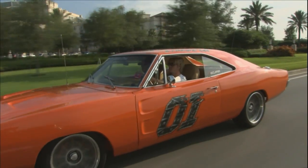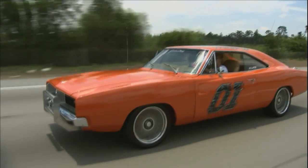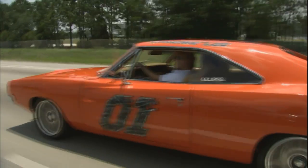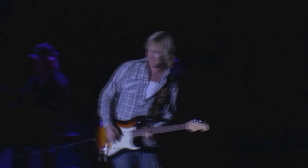He's a star who likes a fast car. The man is a MOPAR guy who's always had a soft spot for those classic Chargers. And now he plans on taking one of those rides to a whole new level. It's actually one of the Chargers that's kind of underappreciated, in my opinion.